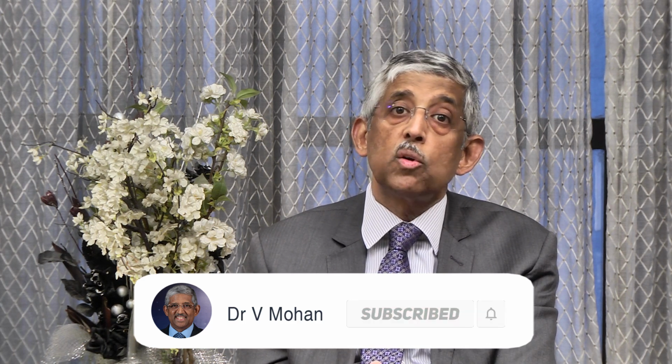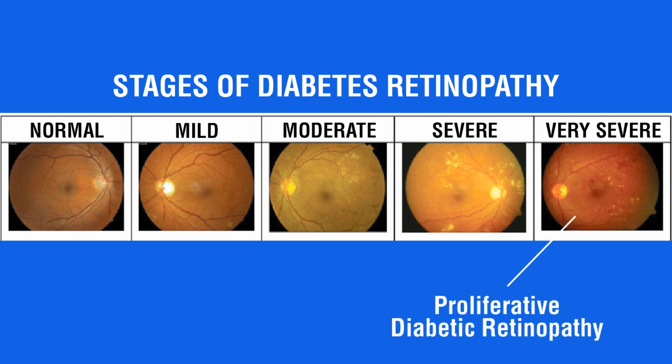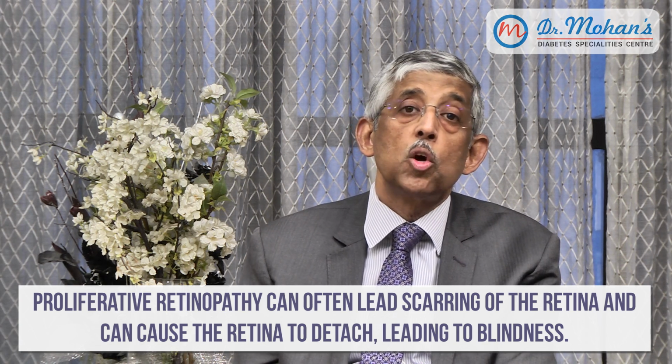On the other hand, if you don't check and don't look at it at all, there is a possibility that this diabetic retinopathy can go from mild to moderate to severe, and then to the stage of proliferative retinopathy, and these are the people who run the risk of going blind due to diabetic retinopathy. Over the years, I have been in practice for almost 45-50 years, and I have seen that thanks to good diabetes control and regular checking of the eyes, blindness due to diabetic retinopathy has begun to come down.